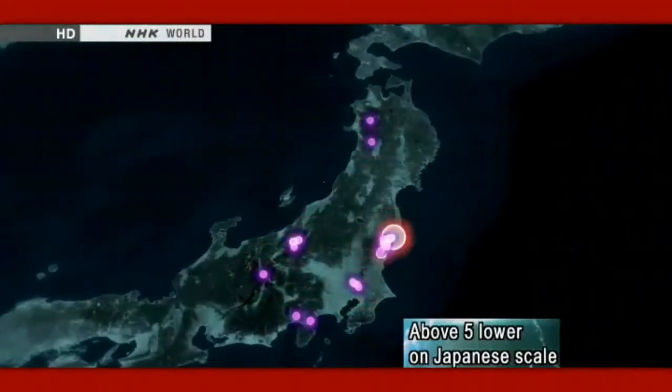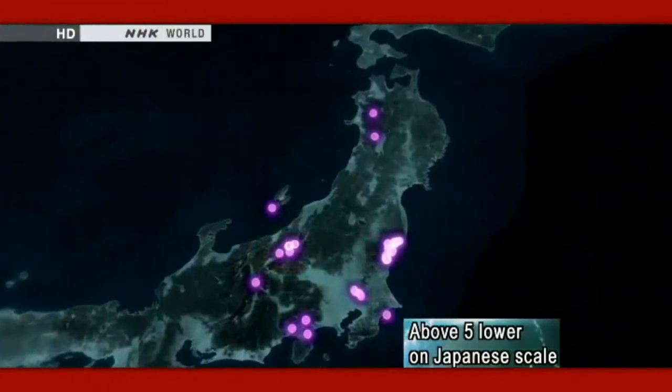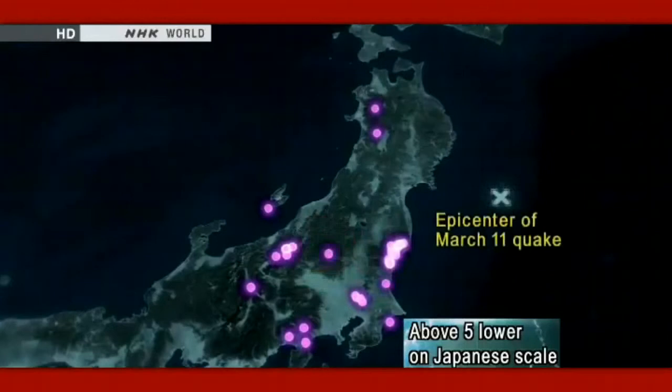Earthquakes that are thought to have been caused by active faults are happening all over. These quakes have registered above 5 lower on the Japanese scale in the last 2 years. They are occurring frequently in areas other than the epicenter of the major quake in the Pacific Ocean.